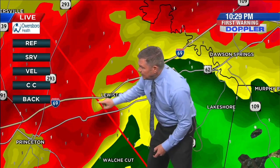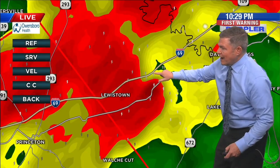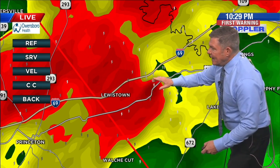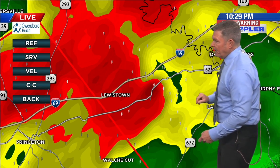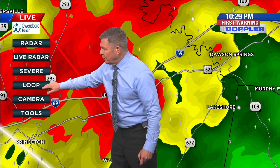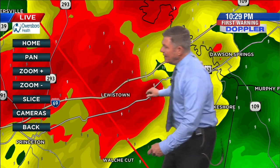At the hook, you can clearly see that hook, and there's the new one coming in. So right now, it's along I-69, right on the interstate, about to cross over the Trade Water and get into the Dawson Springs area. It may pass just north of Dawson Springs, but if you are in Dawson Springs right now, you need to be in your tornado-safe area.